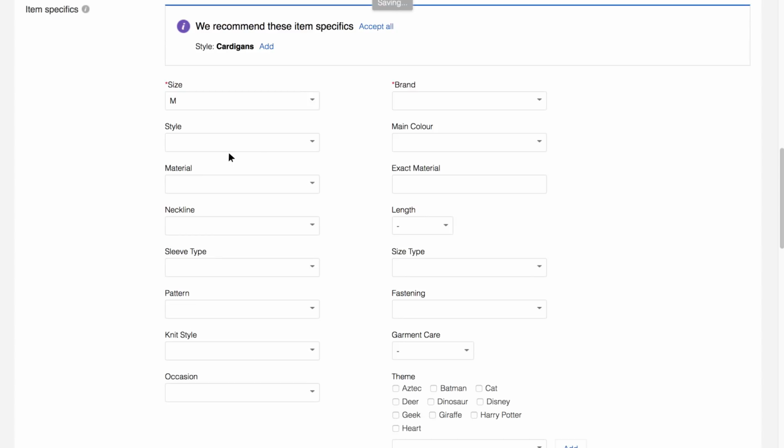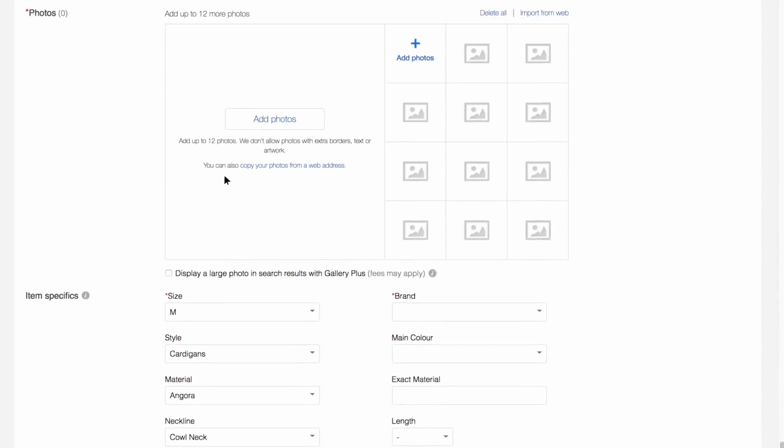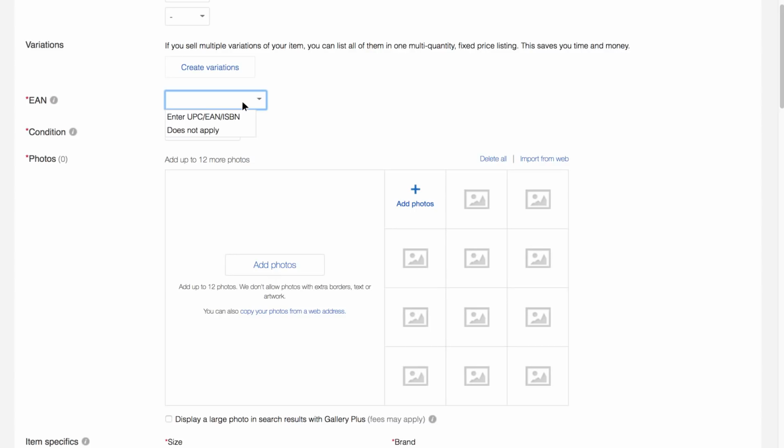The exact labels on the listing form varies by category. Use the fields suggested by eBay rather than making up your own. If you leave any fields blank or you select does not apply, search engines can't match your listing to buyers' searches. That means they might not get shown to buyers in search results, on browse pages or on product pages.